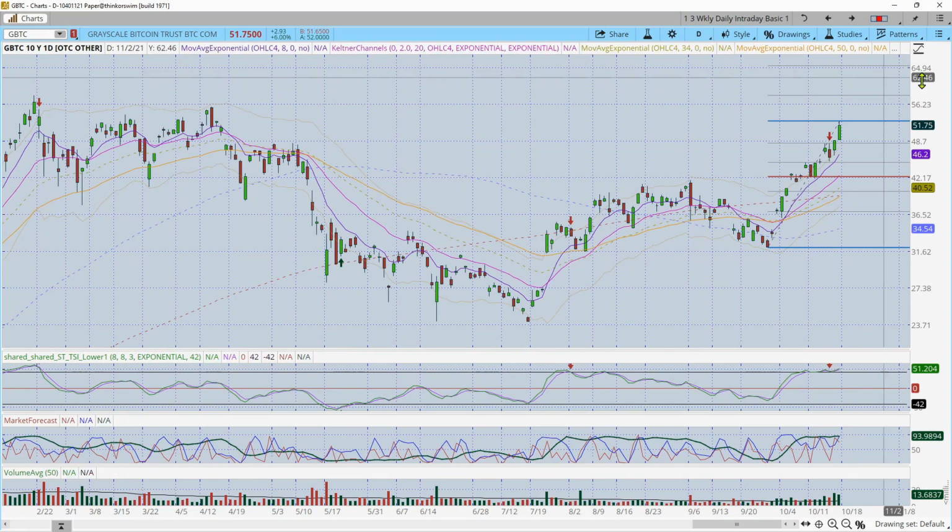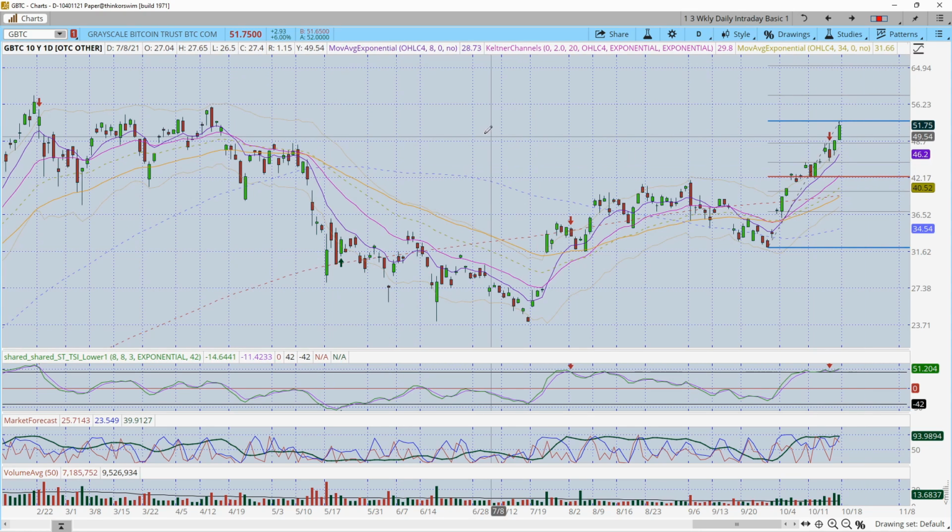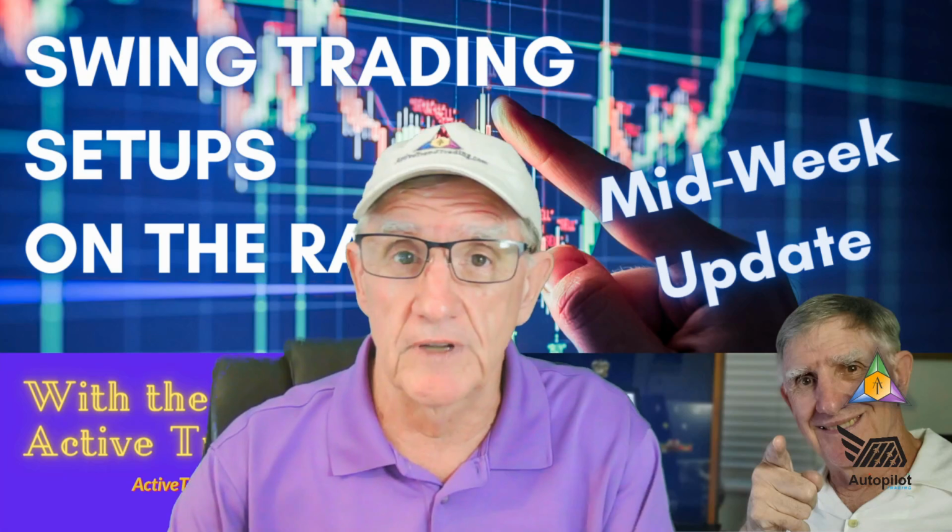You can also work out the ratio. If I'm expecting that to fall down to 45, where would I expect BITO to fall? I'll let you work out the math on that one yourself, the ratio, because there should be a pretty nice ratio. And so I hope this helps you. That basically concludes what I'm going to be talking to you about today.